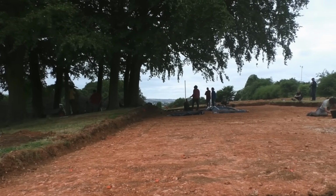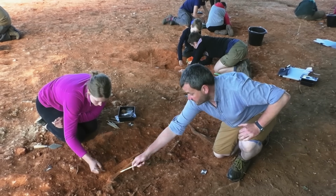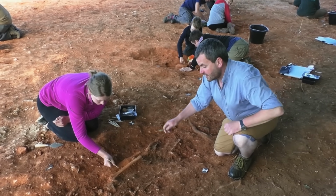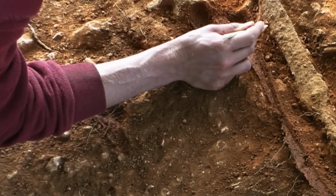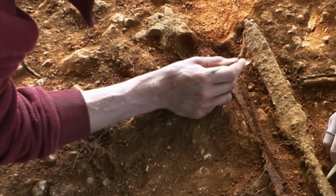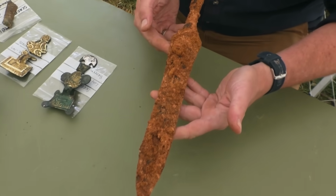It's the second day, and we've just started excavating some of the graves. And here we've got one leg running down here, quite a large femur there. And lying right next to it here is a huge spearhead. And it dates to about 525 to about 550 AD. And this is the largest kind of spear you're going to see in the Anglo-Saxon world.